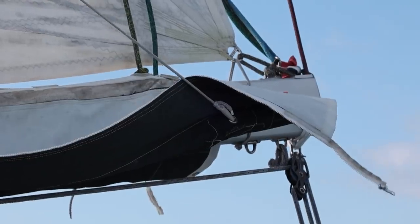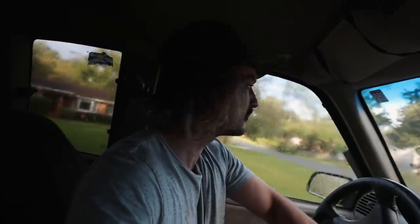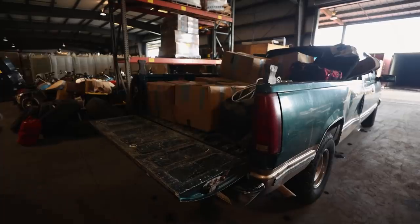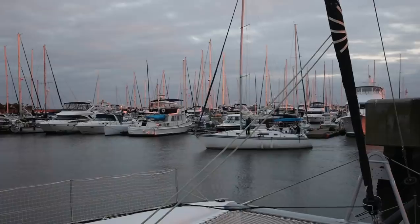Ready to set our sails again after moving back to our boat from Australia. As you can imagine, a lot needs to be done before we can actually leave port. Right side of the road. Especially seeing as we'll be going to some remote locations where everything is much harder to do. What a disaster.